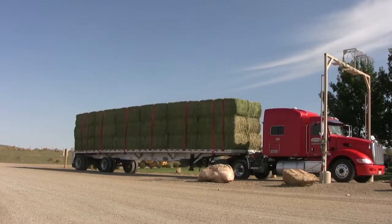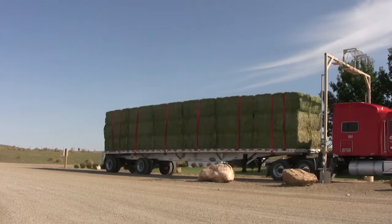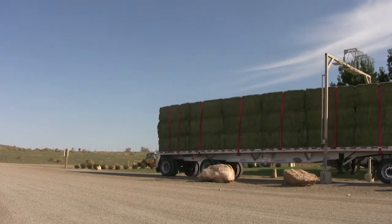The Case IH portal scanner will scan bales by the incoming or outgoing load, reading the data directly into a computer. This allows for sorting hay loads easily and keeping track of inventory.